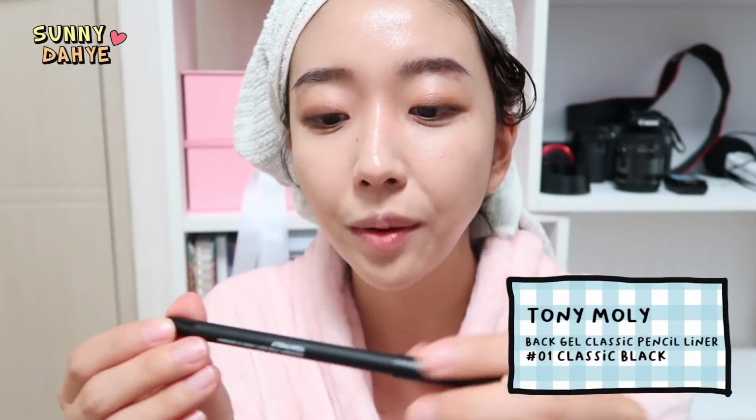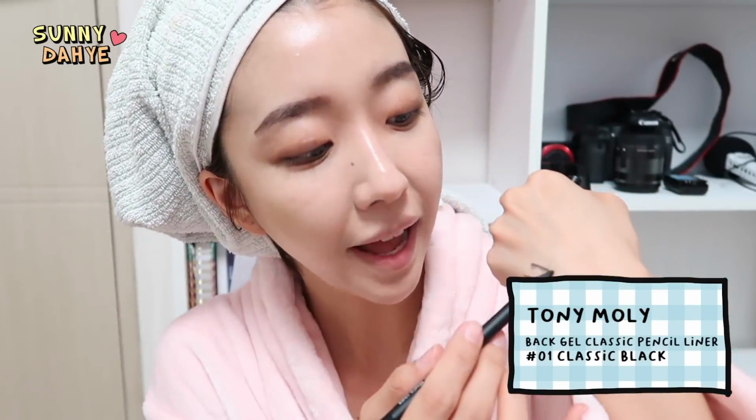Another one that I got is also from Tony Moly and this one is also from the Back Gel Classic Pencil Liner line, but it's in color black. Guys, like I just said, they're so pigmented.